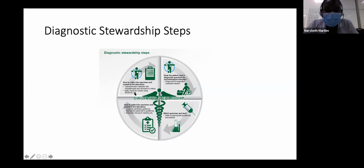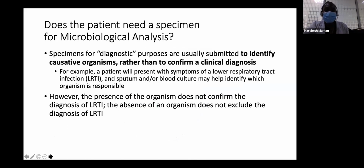And when we communicate with the lab, we fill the lab request form. And in my next slide I'll talk about what is the minimum threshold that will be required in that form. So I'll talk about it subsequently. So when you ask yourself, does the patient need a specimen for microbiological analysis? And most often, if your patient has the clues that we talked about earlier, then the answer would be yes.